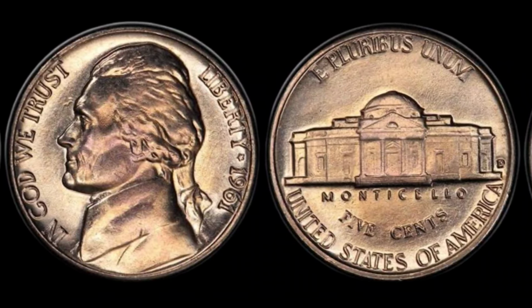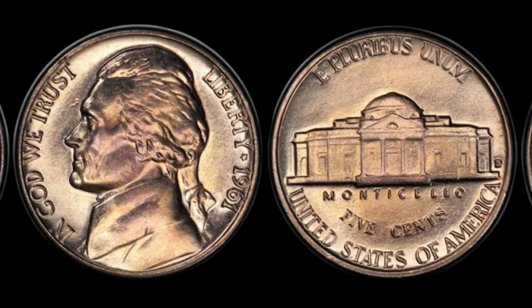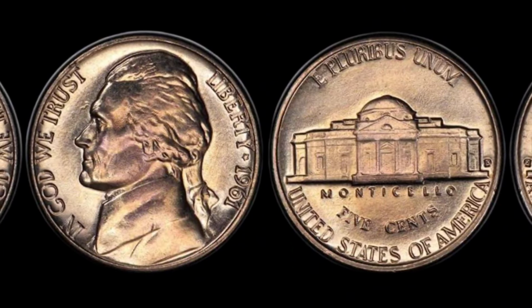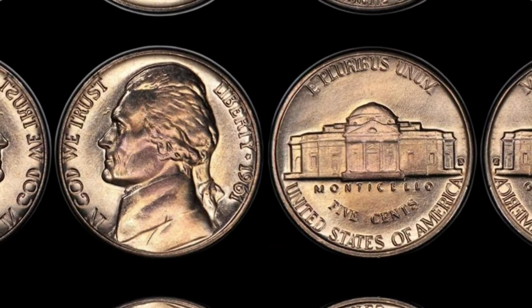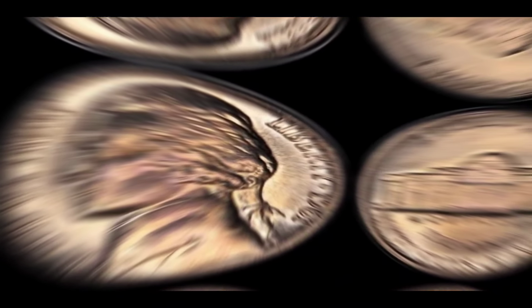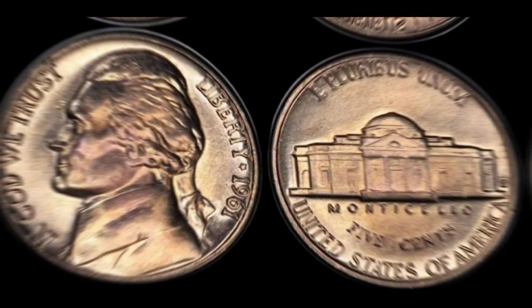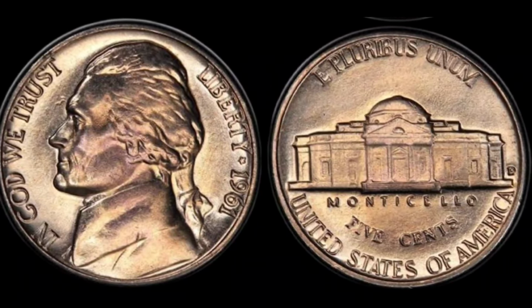Rarity is another major factor in a coin's value. Out of the millions of 1961 nickels that were minted, only a few have survived in pristine condition. Many were circulated, scratched, or worn down over the decades, reducing their value significantly. Finding one in this rare MS67 condition, combined with a unique minting anomaly, makes this coin a true gem for collectors.